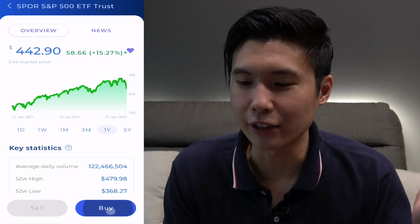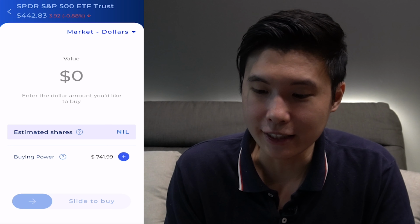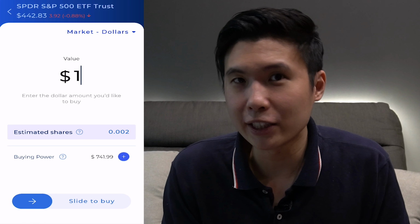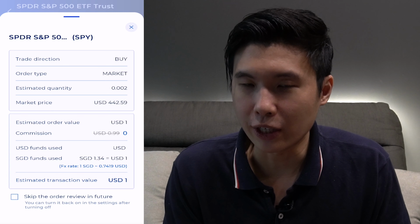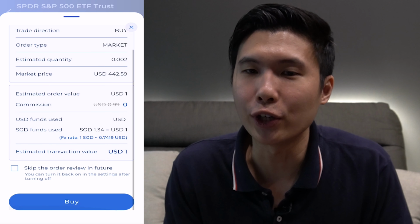So once you find the stock that you want to buy, in my case, I decided to buy SPY because Warren Buffett says buying the US stock index is fantastic. Click on the buy icon and set the price you want to buy. So for me, I just want to buy $1 worth. Once you press the buy button, it will bring you to this review page. I recommend leaving the review page on so that you can always make sure that you're not paying any unnecessary fees and you know exactly what you're buying.